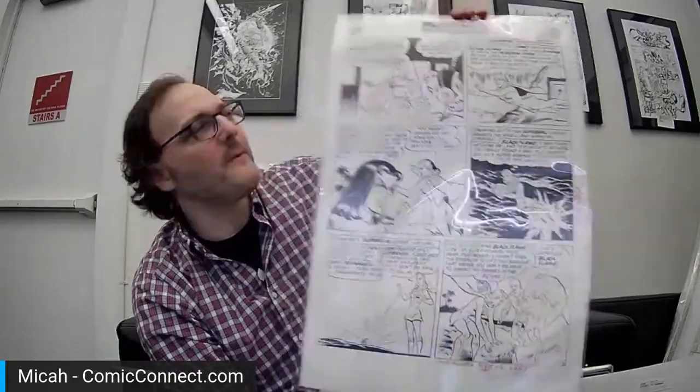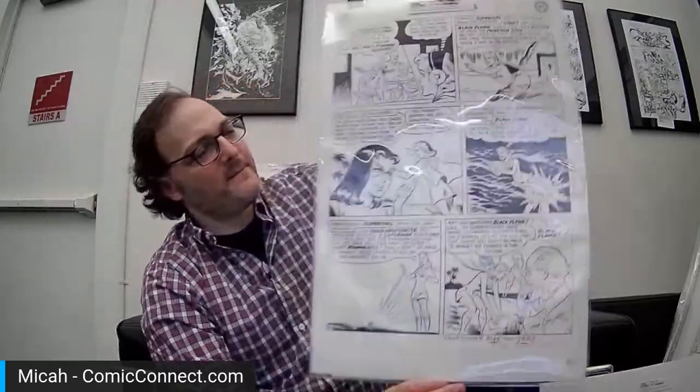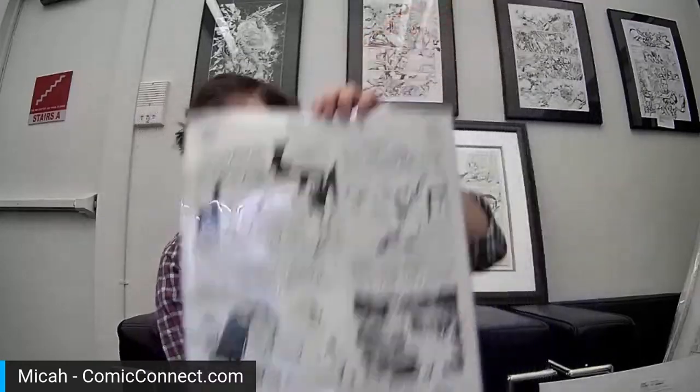Let's see. More Jim Mooney. Jim Mooney from about 15 years earlier from Supergirl backup from Action Comics number 304. Really beautiful, like Mooney doing the sort of Silver Age DC style, which I'm a big fan of. I like these pages a lot.